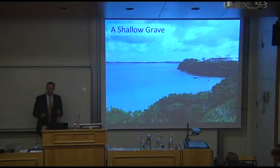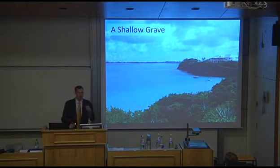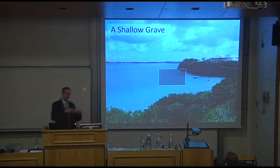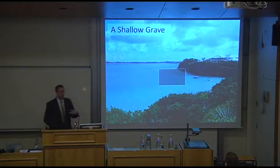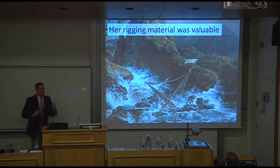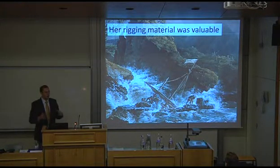She came to rest in a very shallow grave, and this is very important for the site formation process. She was listing over on her side. This made it very possible to salvage the wreck and get access to those rigging elements. We have reports of Butler taking off rope and sails, and indeed, they would have harvested absolutely everything they could. Bermuda is, at this point in time, sort of a wood and industry poor island.